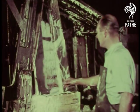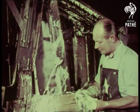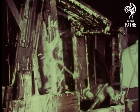And now, milling, the most delicate process in the whole manufacture. This is what puts into a cashmere sweater its wonderful softness. A minute too long, a minute too short, and the result would be imperfection. This is one of the industry's most skilled jobs.